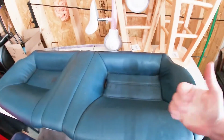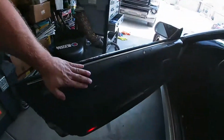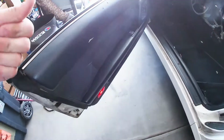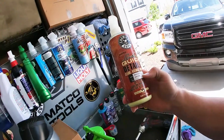Feels nice and smooth, like leather should, instead of just shitty and hard. We did do some leather cleaner on all this stuff, so it looks nice and shiny. It doesn't really leave a film, which is nice. I really liked that about the Chemical Guys leather cleaner. It's just leather quick detailer, cleans, restores, protects.